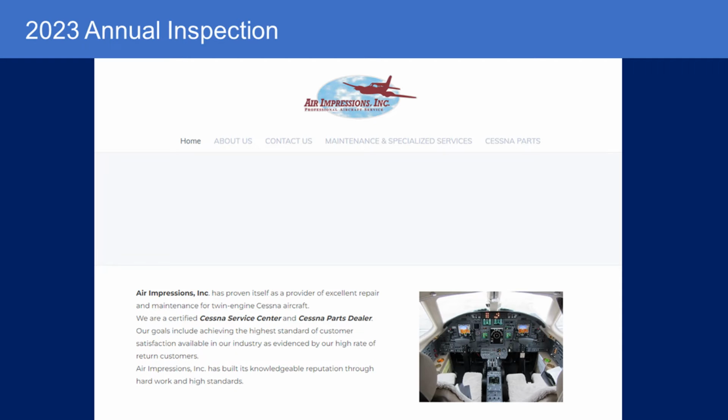So the news for right now is I've put the airplane into annual a bit early. The maintenance shop on my field has become untenable now. It's changing ownership again. But for now, I've decided to take the airplane up to Air Impressions in Waco. These guys are pretty picky, but they're real thorough. So this could turn out to be a financial nightmare, depending on what they find. But I think the airplane's in pretty good shape. But I'm glad it's going there.